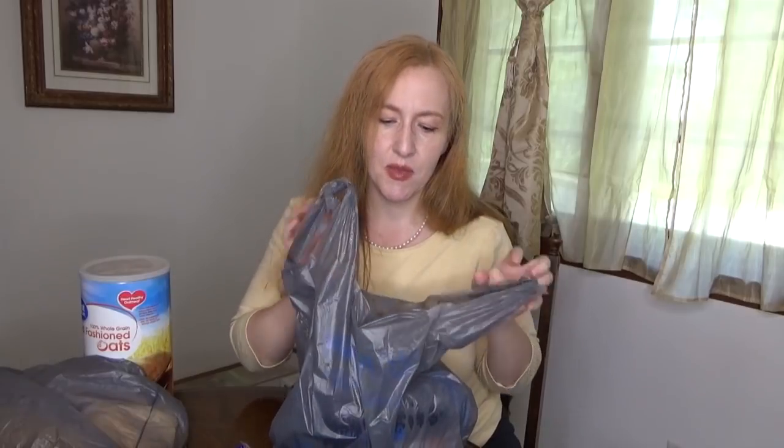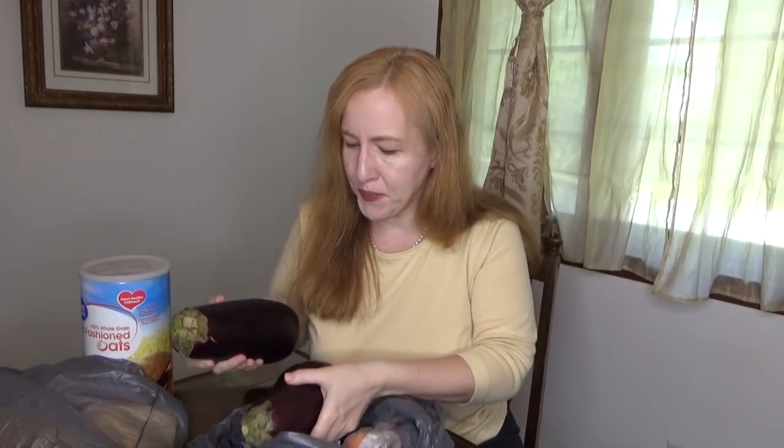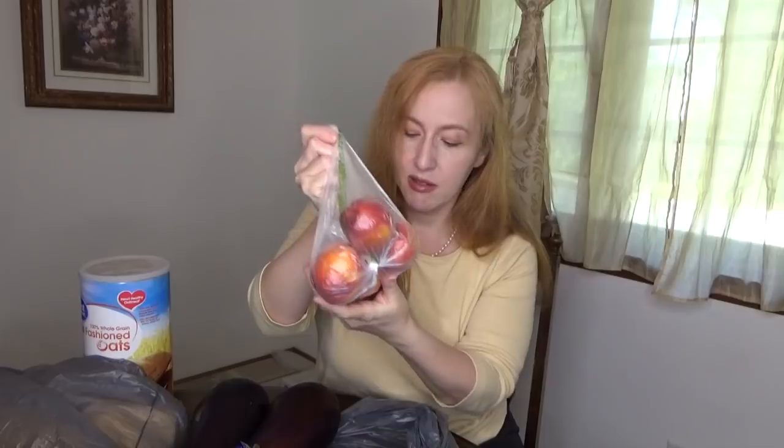And last but not least, the last bag. I've got eggplant. We got two eggplants. Now I am going to be making a Middle Eastern dish with this called baba ganoush. And it's a little expensive to make because you pretty much have to roast the eggplant and it gets cooked down, and it doesn't look big like this anymore after it's made, but it's just so delicious. So that's what these are for. And we got four nectarines.